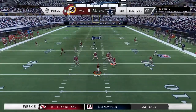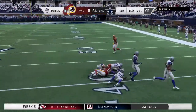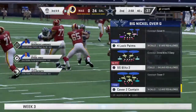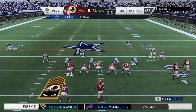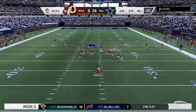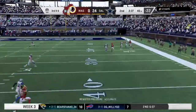Another try after the first down sack. Haskins into the hands of the tight end. This is Jordan Thomas. That one good for 17 as they're set up better now for third down. The Redskins on third down. They've hit 2 for 4 thus far. This is 3rd and 8. Now Haskins. He's going to look deep down the field.